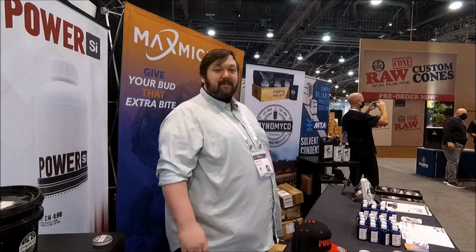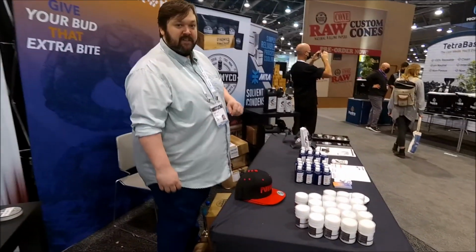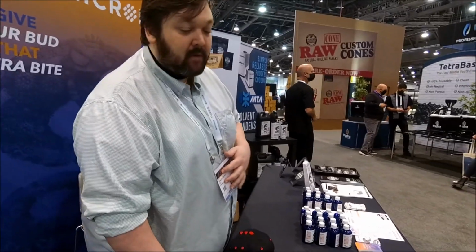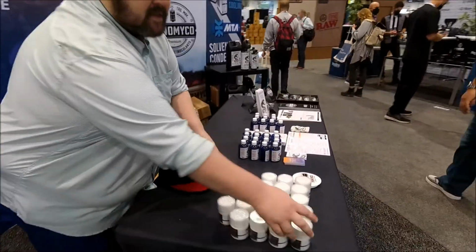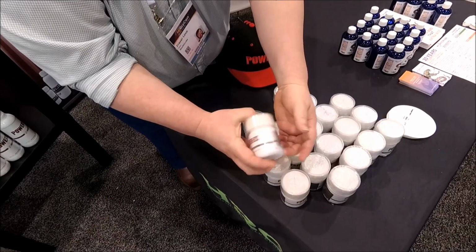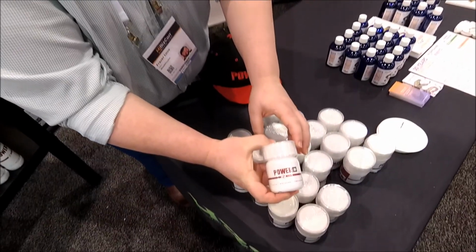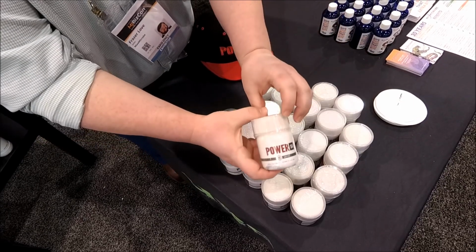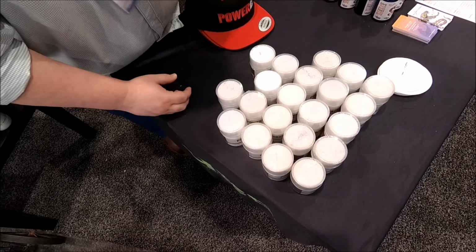All right. Welcome to MJBizCon. We have 3 products here for you today. These are all earth-friendly products. Very good for your plants, very good for the soil, very good for the environment. We're going to first start off with our silica brand here. This is PowerSi. This is a silica brand that has a bloom and a standard silica, as well as a organic IPM control. Which I love it. It smells wonderful.